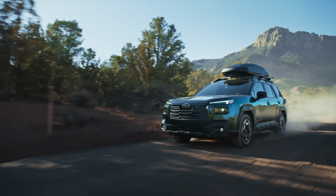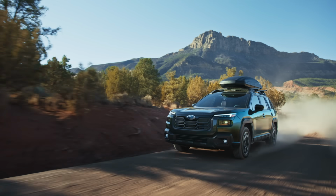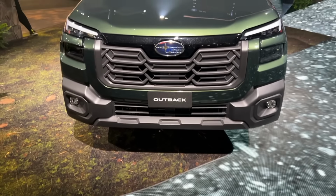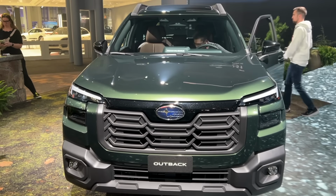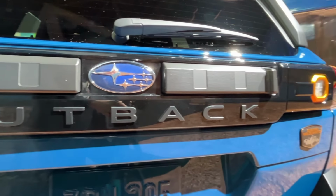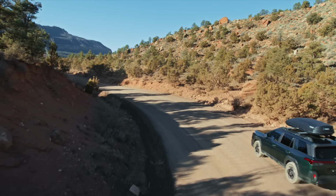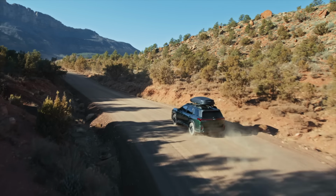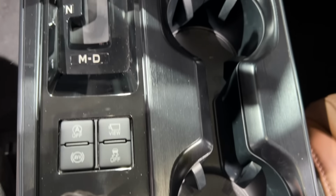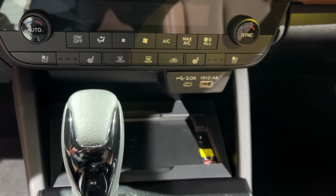Not as dramatically different as the styling is what's under the Outback's hood. Entry-level models continue to use a 2.5-liter flat 4-cylinder engine that makes 180 horsepower and 178 pound-feet of torque. As familiar as this all sounds, the engine receives updates like the one in the 2025 Forester did, which operates much quieter in real-world testing, so hopefully the same will apply to the new Outback, and it's the same story with the CVT. It too operates quieter in the new Forester, and we're hoping for the same in the Outback.